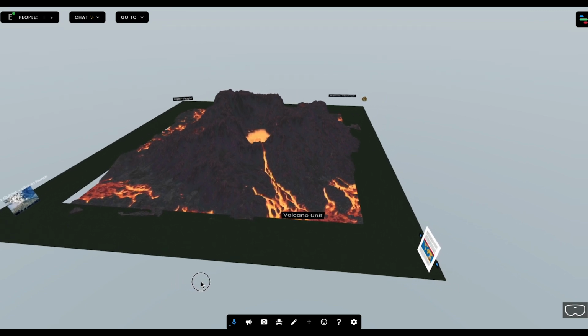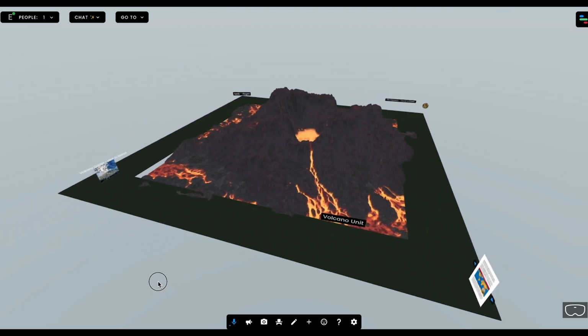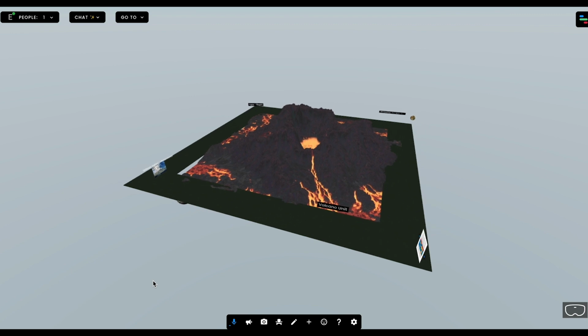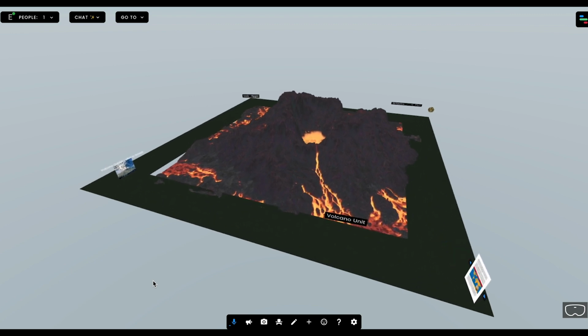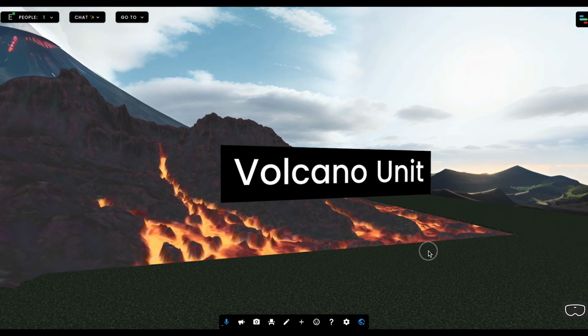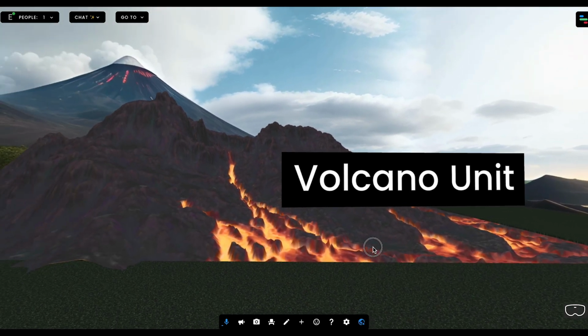Let's take that core set of content and see what it might look like in an XRDoc in the Frame VR environment. I've created a draft example of what the new volcano unit could look like. The green pathway around the volcano is the path that the students would walk on to go from step 1 to step 2 of this learning activity.